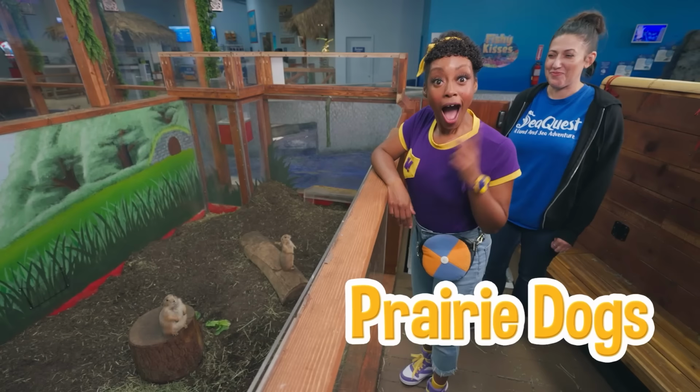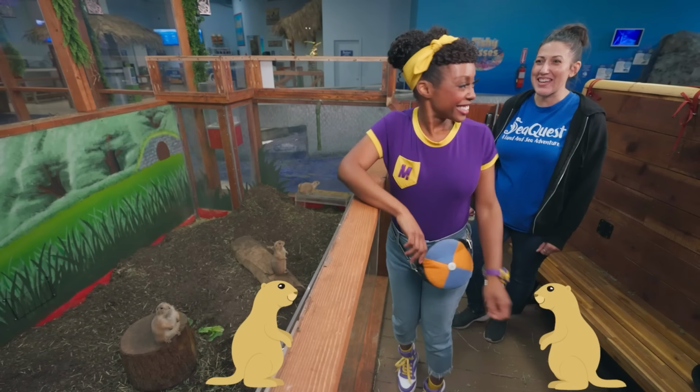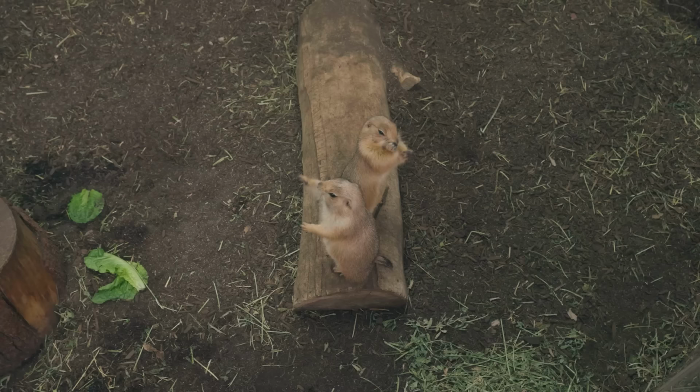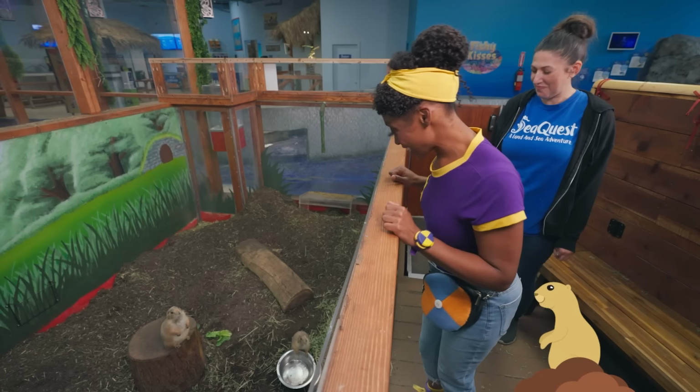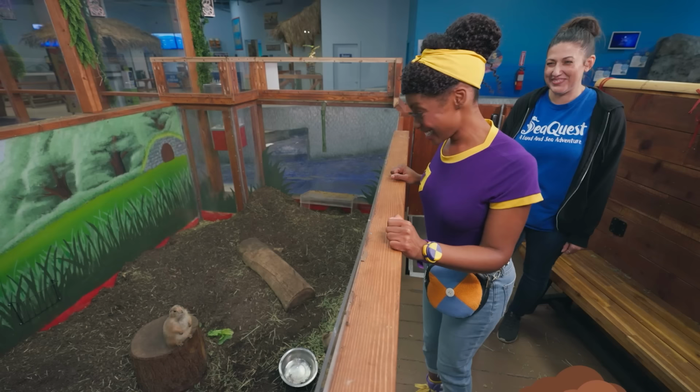Whoa! Prairie dogs. I know. Prairie dogs like to live in groups. That's right. They also like to communicate with each other through chirps and noises. Whoa! Will you chirp like a prairie dog with me? Chirp, chirp, chirp. And prairie dogs like to burrow. That means they live underground. And they like to nuzzle each other's noses. And they groom each other too. That's how they stay clean.